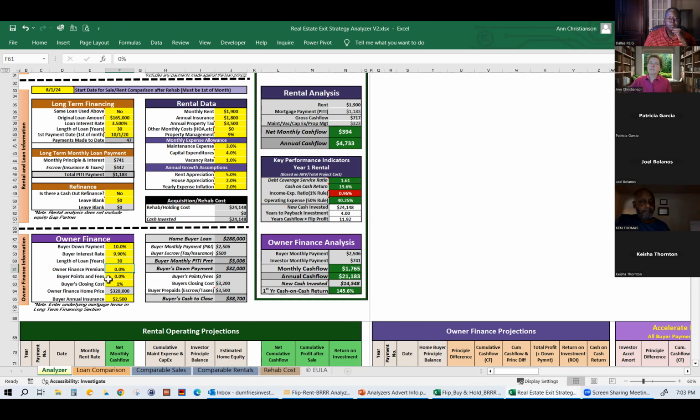So if it's going to be a traditional, it's usually 1%. If you're going to do a double close, then it's going to be a little bit higher. Or if it's a single close where they're paying all of the closing costs. So I have that discussed here in the notes, but you can put your information in here as it pertains. And then you put in what you estimate their insurance is going to be, which is usually about 1%.